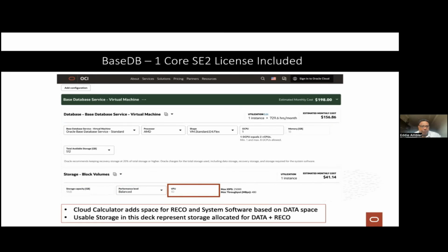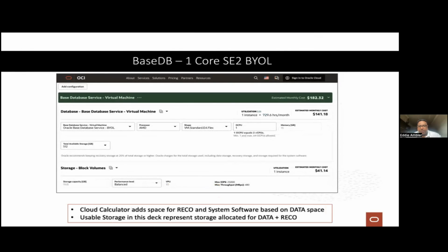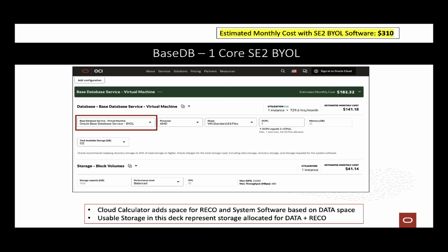In our storage area, we're able to define how much storage we're going to get and what type of storage it is, and the system will automatically add our virtual performance unit to come up with our cost. So again, we looked at this cost. Remember that we could get our base database deployed with software, license included, for under $200, proving that out here with a public calculator as well. Same thing can be done with BYOL. You can go through the process here of filling out the calculation and see that the BYOL costs a little bit more, but for about $310, you can actually do that there as well.